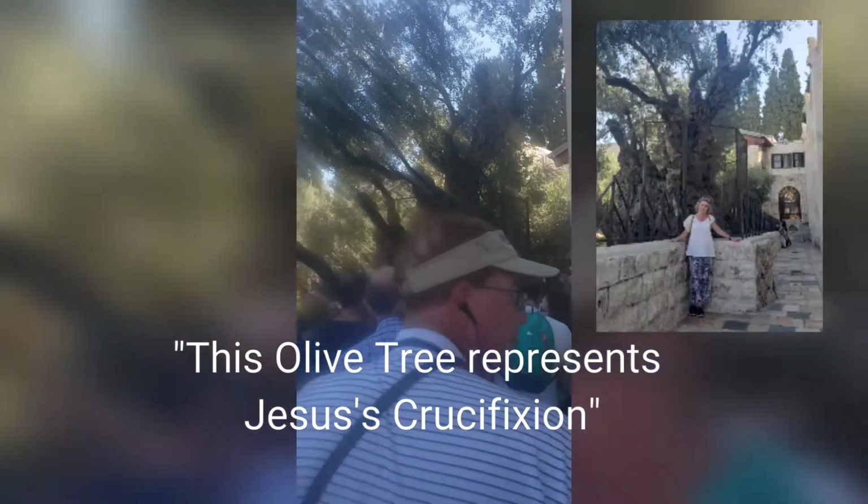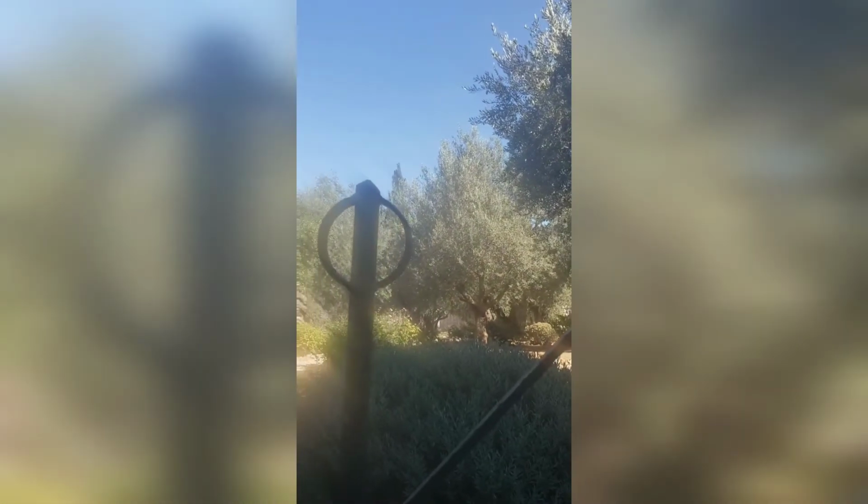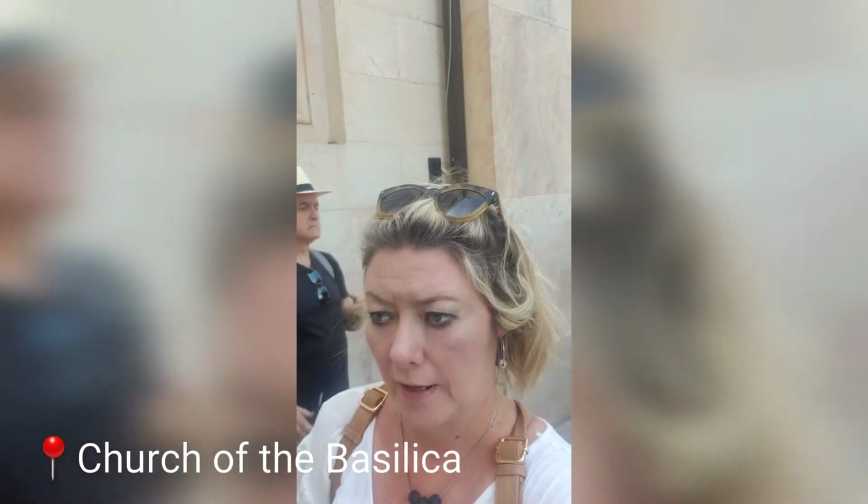This olive tree here that we took pictures of represents Jesus' crucifixion, and that's what it's about inside the church. And just coming here, it just gives you chills. Just reading what it represents. The thorns on the inside represent his crucifixion. I think we all got the chills from inside of here. This is the Basilica of the Agony, hence the crucifixion of Jesus.